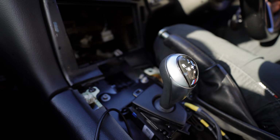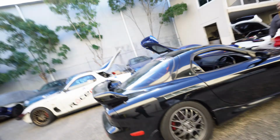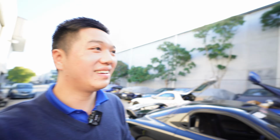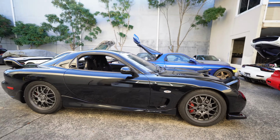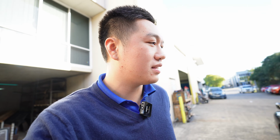See? It's in D for drive. It's in D now. So nice. I mean, the car doesn't look too crazy from outside. No, actually very stealthy. I'm not kidding, you really could street this car. Yes, most definitely. It drove like a nice automatic. We used to be automatic, maybe we have to go back to auto as well.